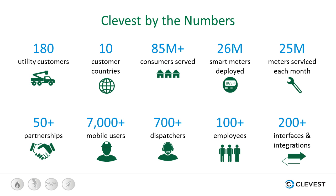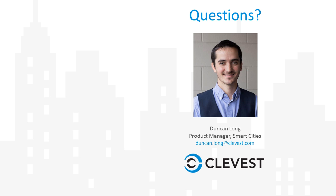So here's Clevest by the numbers a little bit. More than 180 utility customers at this point. I think this slide is pretty accurate, but we've got over 250 interfaces and integrations now, and that's across the board from Oracle to Maximo and beyond. Some SAP integrations happening as well. So a lot being done, a lot still to do, and we're enjoying it. So I'll pause now. Thanks again for listening, everyone, and if you have any questions, please send them in.